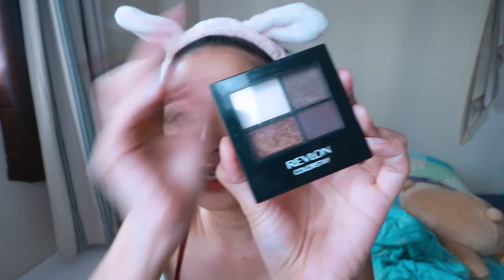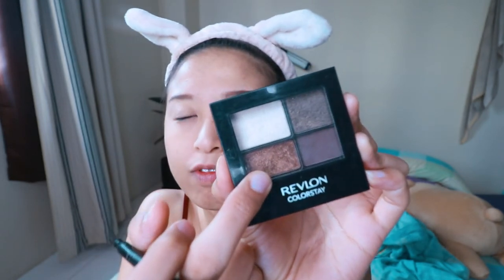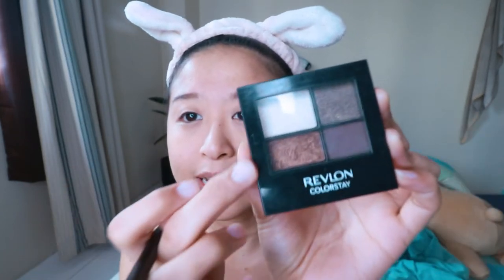So I'm using this Revlon Colorstay and I'm gonna use this as kind of a base around my overall eyelid. I've been using this color for years now.